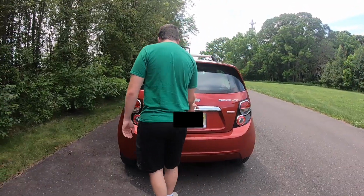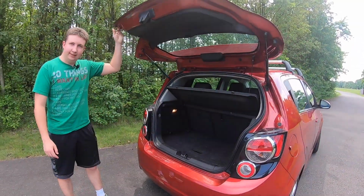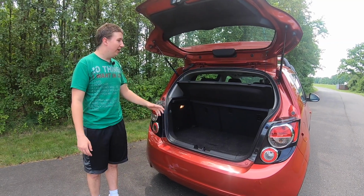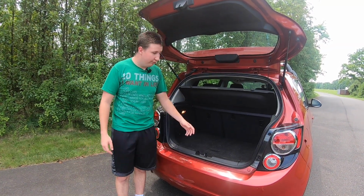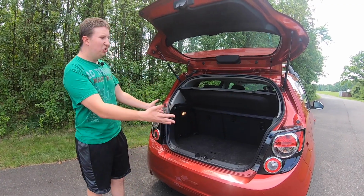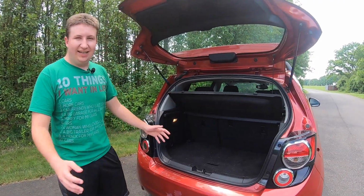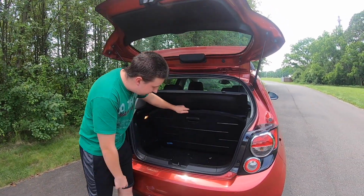Back here, if we open up this trunk, you can see you get a decent amount of room. Now, nothing crazy, of course, because this is a very small car, and you do get pretty good rear seat room, which means sacrificing trunk room. You can fit some normal stuff in here, and you can even take this out for a bit more storage space, but again, nothing crazy. Underneath the floor, you have additional storage space.